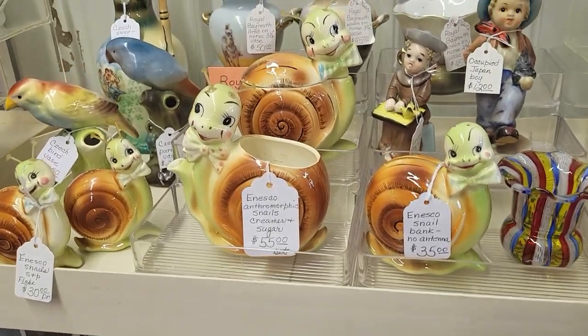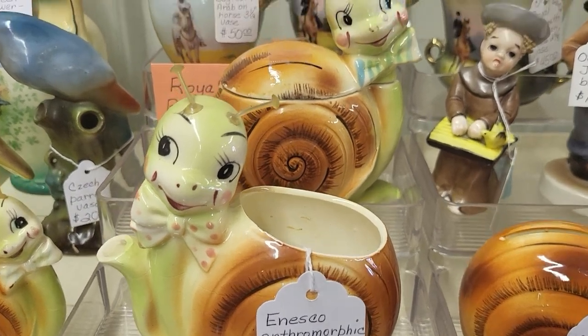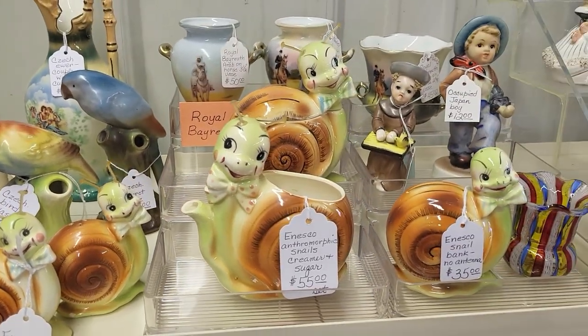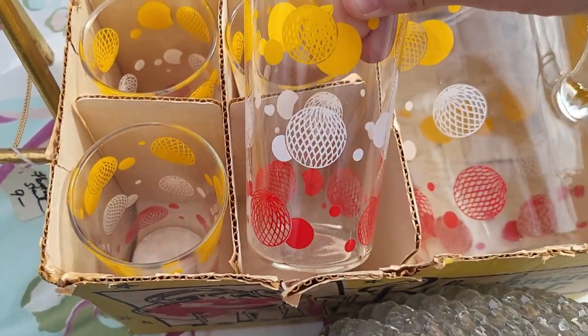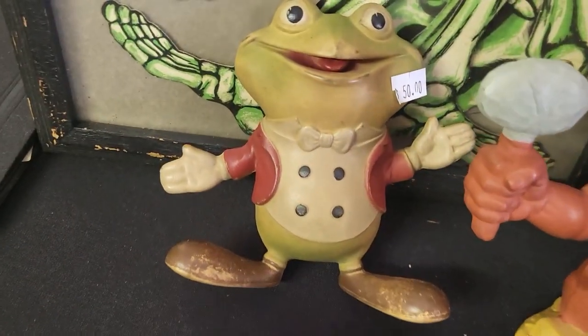Okay, snappy snail made by Enesco. He's missing his antenna. Yeah, just a little out of my price range for all the pieces, but oh, one of my favorite Enesco pieces for sure. Look at this in the box. Picture and the glasses. Very cool. Just got $100 on it. Love the box.